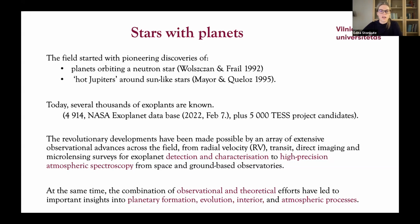Today we know that there are several thousand exoplanets discovered and confirmed, and many more waiting for confirmation. We started from planet detection using advances in radial velocity, transit, direct imaging, and microlensing surveys for exoplanet detection and characterization. Now we can do high precision atmospheric spectroscopy of exoplanets using space-based and ground-based observations. Combining all this observed information with theoretical models, we can learn more about how planets form, how they evolve, and also about planet interiors and atmospheric processes. But today I'm going to focus on learning more about stars that host exoplanets.